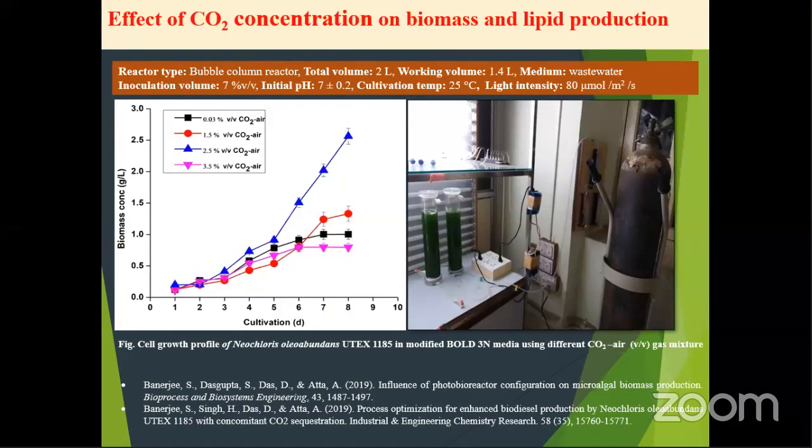So first, in the first step, the algae was cultivated in a bubble column reactor with a ring sparger, total volume of 2 liters. And the medium was dairy wastewater, the inoculation volume is 7% v/v, initial pH is 7, and cultivation temperature is 25. These are the optimized conditions which were reported in these two literature.